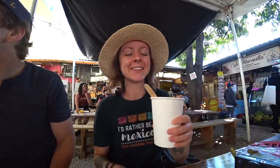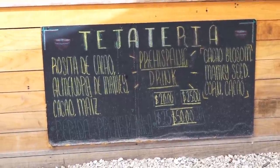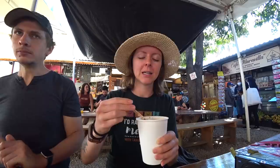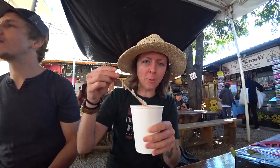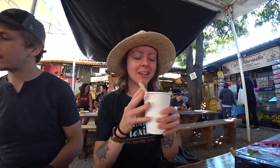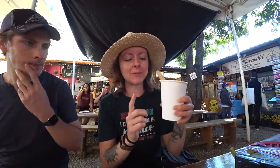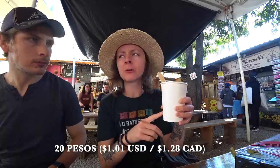To drink, I decided to get this thing called Tejate, which is a very typical drink of Oaxaca. It's actually pre-Hispanic, if I'm not mistaken, made with lots of different ingredients. It has this foamy stuff on top, and they put a little bit of sugar. It kind of has a chocolatey taste. Gracias. Mmm. I love it. And then this ice costs 20 pesos, which is slightly more than you would pay at a typical, bigger market here in Oaxaca, but it's not a bad price.